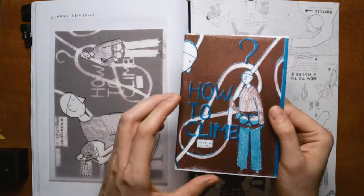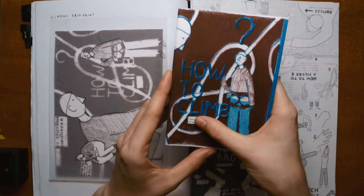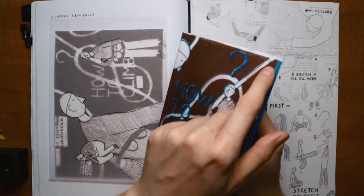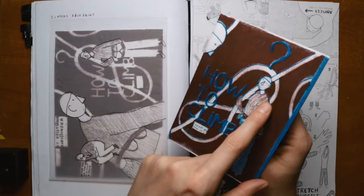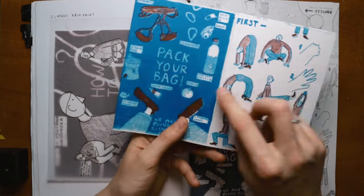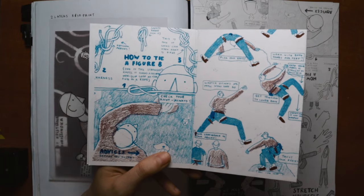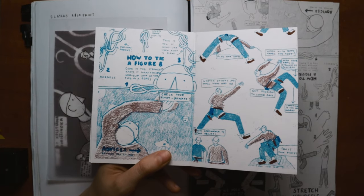Okay, so this is how to climb, just go for it. And this is knot 8, which is important in rock climbing. So first is pack your bag, stretch yourself, how to tie a figure 8.